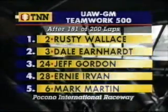19 laps to go here at Pocono, and the rain's moving toward us as rapidly as Rusty is moving toward the finish line. We'll be right back.